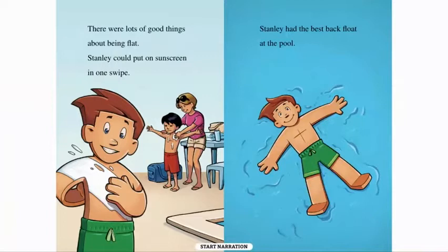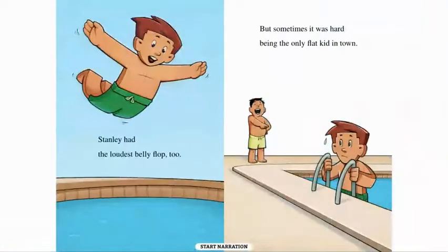There were lots of good things about being flat. Stanley could put on sunscreen in one swipe. As you can see, his brother has to have Mom put the sunscreen on because it takes him longer. Stanley had the best back float at the pool. If your prediction was that they were going to go to the pool, you're right. Excellent prediction. Stanley had the loudest belly flop too, but sometimes it was hard being the only flat kid in town. I think Flat Stanley was feeling kind of sad when he saw another boy laughing at him for being flat. He was feeling sad.